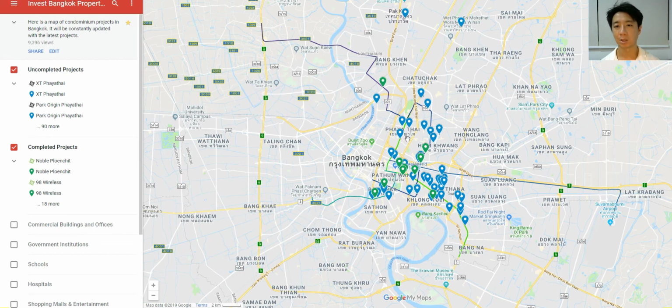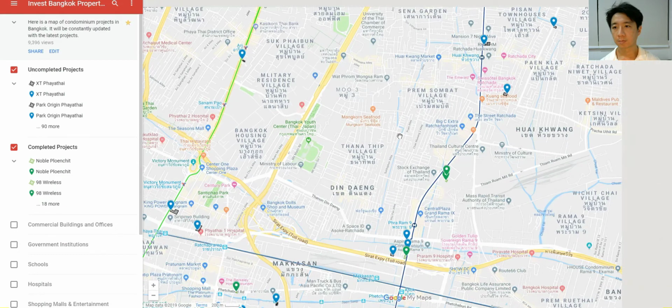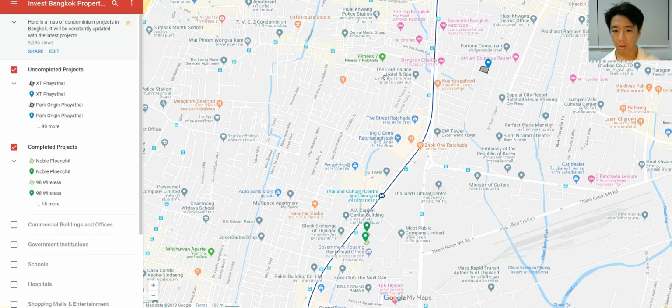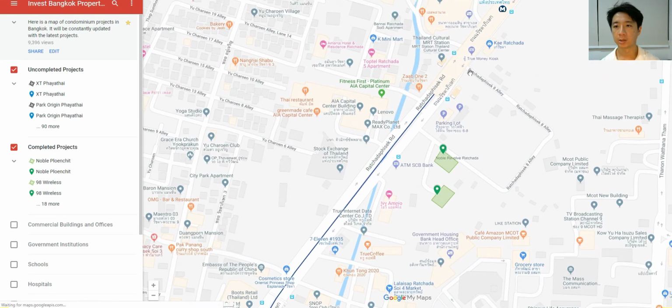So where this place is, I try to zoom in. Okay, it's here. This is Thailand Cultural Centre, and this is Ratchada Pisek Alley, and then Alley 8. You come out from this train station, then go past this parking lot. They're actually selling second-hand vehicles. After you come into this road, the 2 projects are here already.